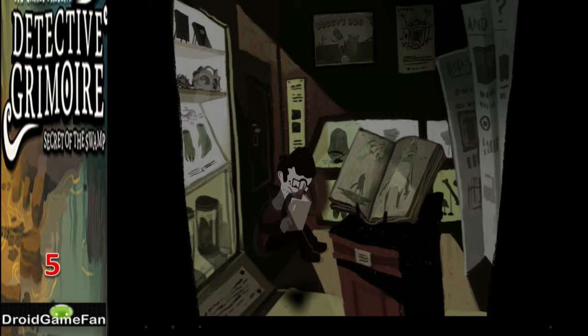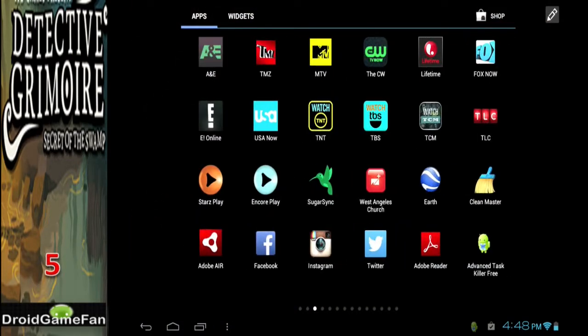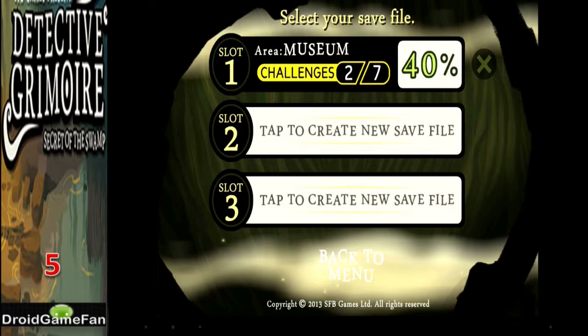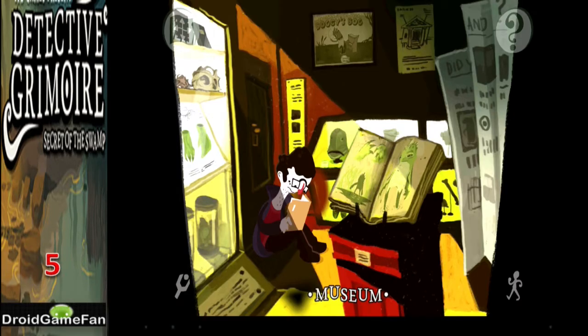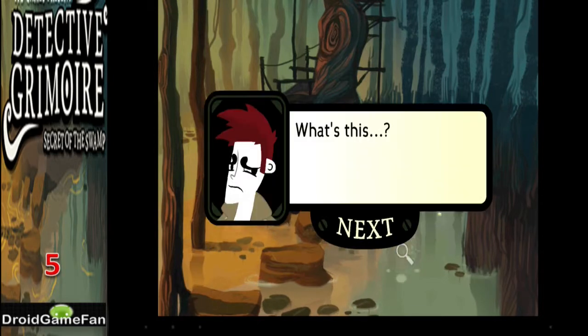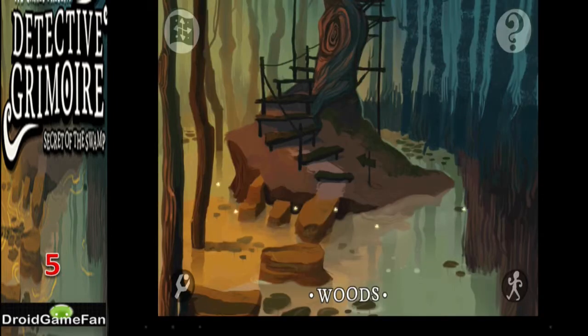And it looks like the game crashed again. Yeah, every time I play this game, it crashes. What's this? Okay, so if he lost the costume, why are there prints over here?